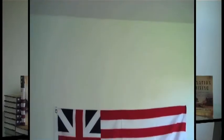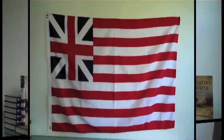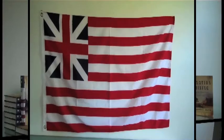But there's actually a flag that precedes all of these first flags. It was a flag designed by George Washington. It had 13 stripes on it, but up in the corner where we usually see the stars, it had the crosses of St. George and St. Andrew. Washington put this flag up above the troops in Boston, but it ended up confusing everybody. So he was a genius at a lot of things, but not designing flags.